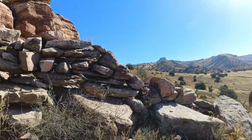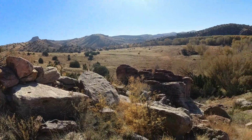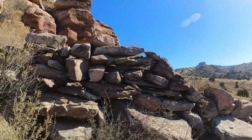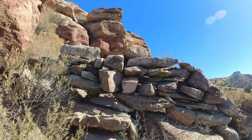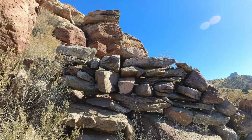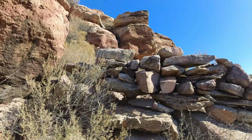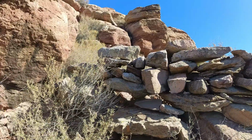This is the wall again. Typically, ancient ruins aren't built in this style because you can see there's plenty of gaps, and the wall is just pretty thin. So that's why I think it's probably an old miner or cowboy corral, defensive wall, some fence, something, but I'm not sure.